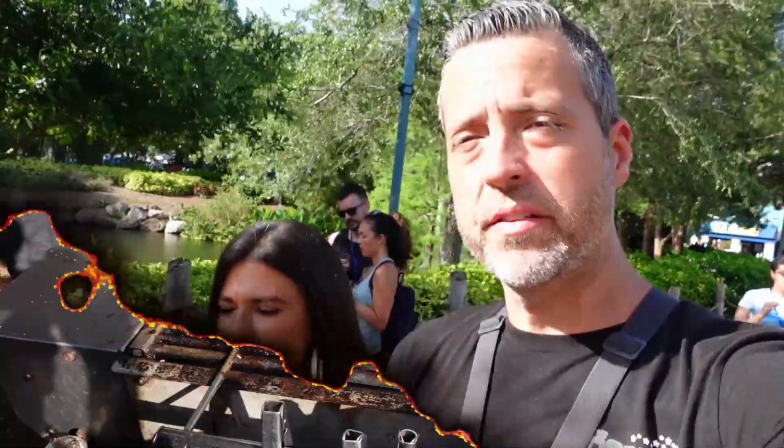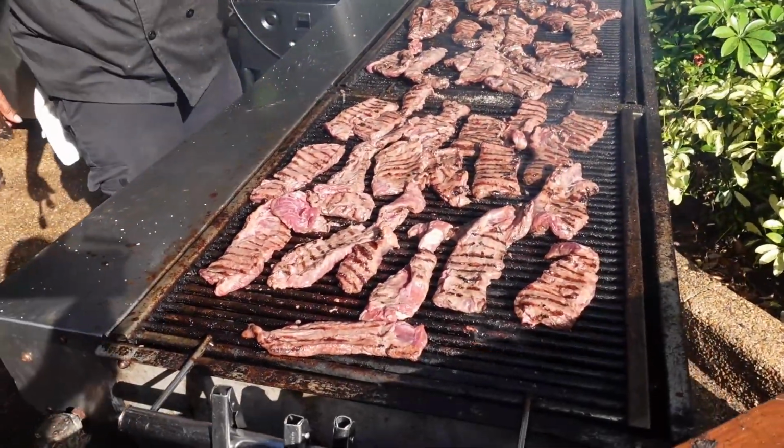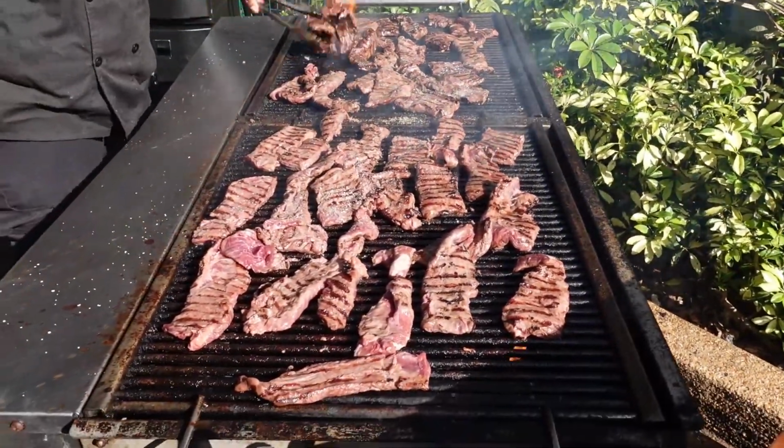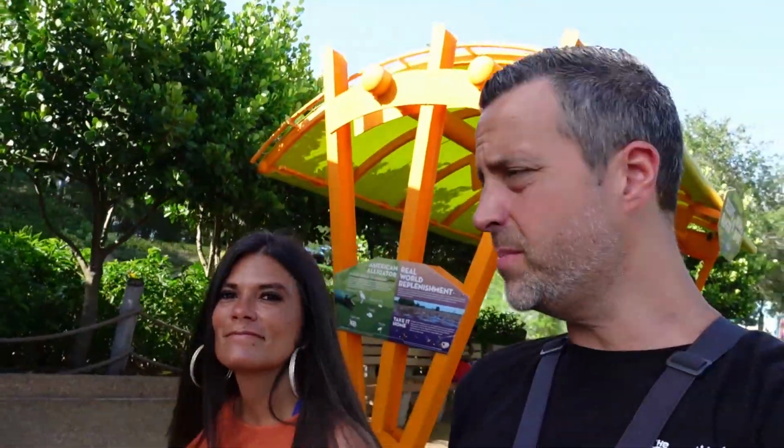We walked by one of the fire pits where they're actually making all the steaks and everything. It looks so good, where they cook up the steaks and the lamb chop. There was a Brazilian steak at that booth right there that I really want to try next time we come here. It looks pretty good. But man, it smelled good.